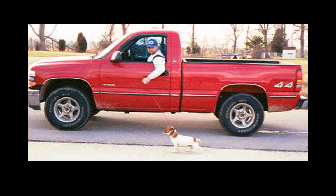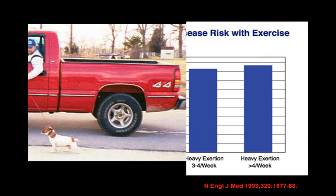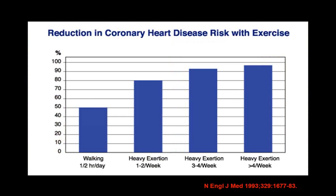So what we need to do is make sure we get some type of exercise in every day, even if it's 30 minutes of walking. Actually, walking is the least aborted exercise, and if we can walk 30 minutes a day for the purpose of exercise, we can prevent heart disease up to 50% just by walking.